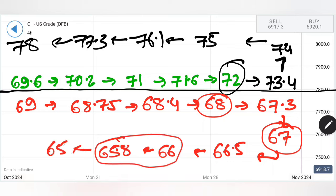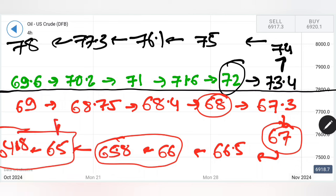Below this 65, 64.8, the next one. And if it drops below 64.8, we are looking forward to a crash here towards 62 and 60. I will update on the levels, but yes, largely below 65 and 64.8, the chances of recovery will be very, very less. Take your trades accordingly.